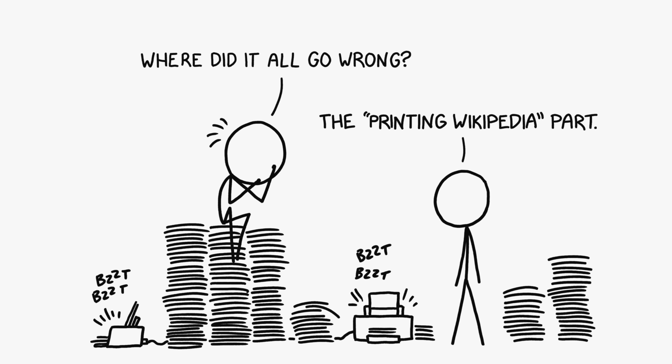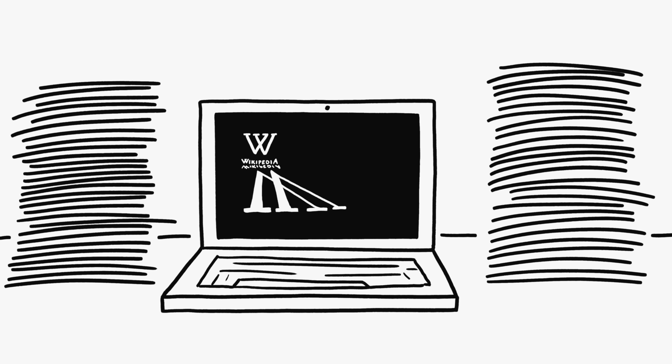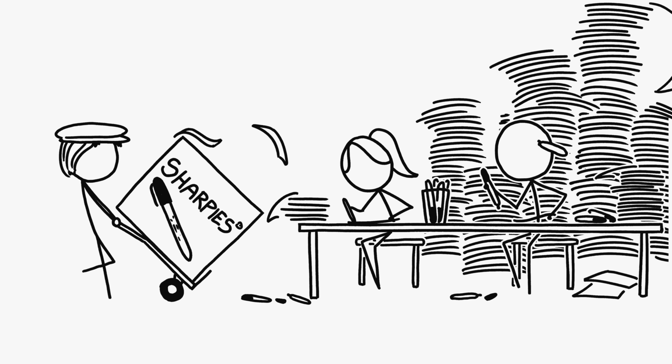But that's not even the worst part. If someday Wikipedia decides to go dark again, like they did in 2012, and you want to join the protest, you're going to have to get a giant crate of markers so you can color every page solid black. I would definitely stick to digital.